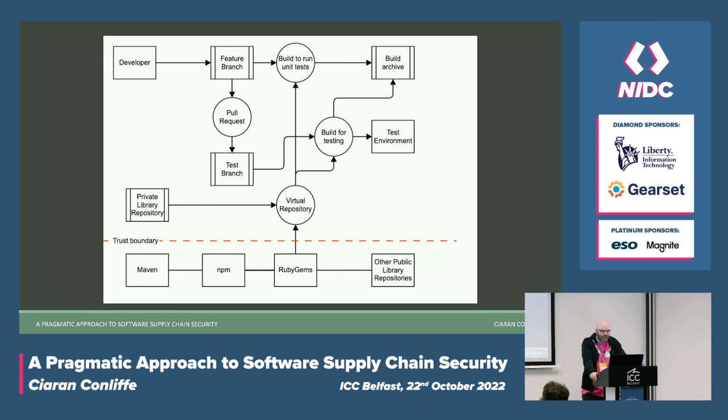One way to handle it as well and to sort of insulate your developers from failure in this is by using a virtual repository. Like we have our public libraries, we also have our private libraries that we're building internally and reusing our code within.